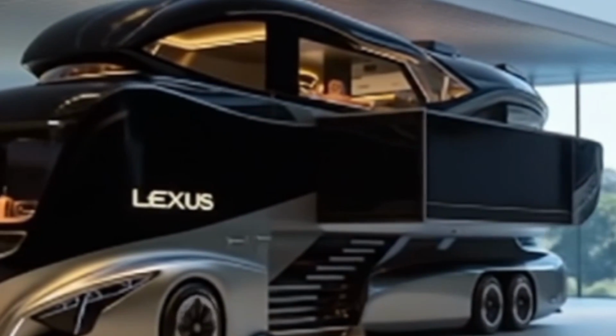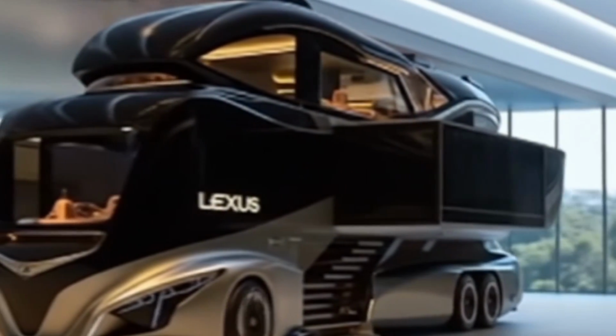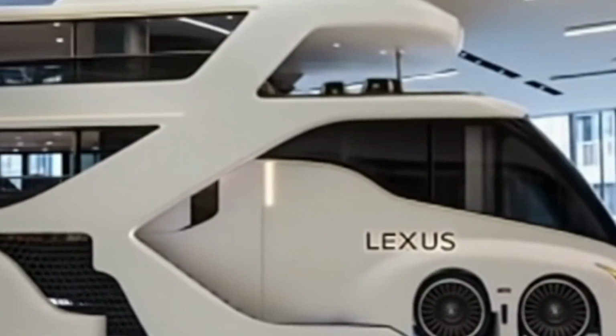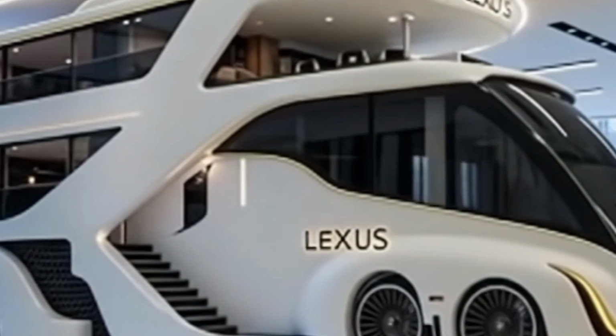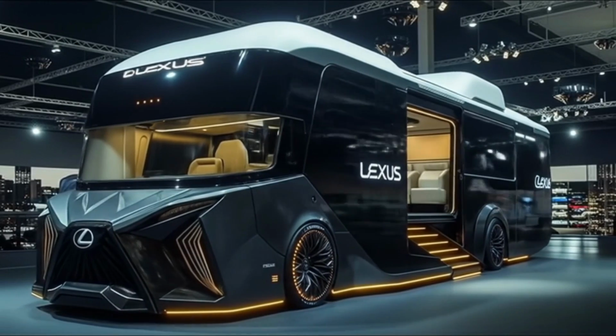Fuel economy, while not groundbreaking, is quite reasonable for a motorhome of this size, averaging around 15 miles per gallon combined thanks to hybrid optimization and regenerative braking. There's also a plug-in feature that lets you charge the battery for limited zero-emission operation around campsites or urban areas.